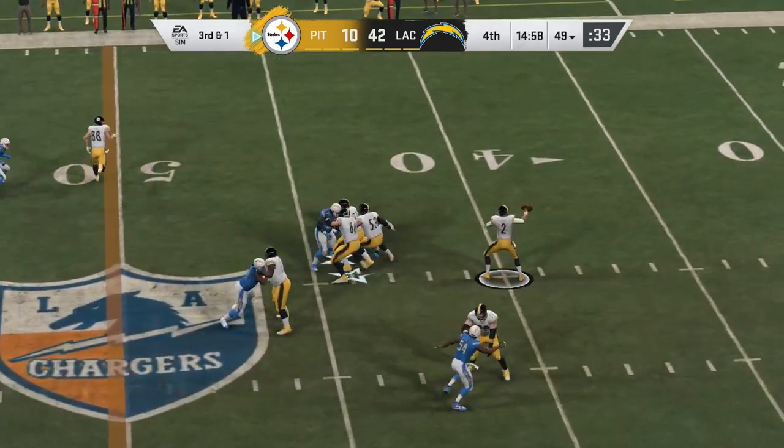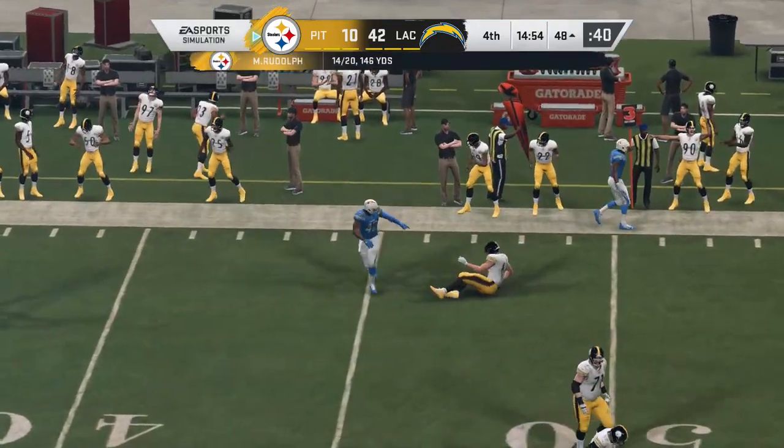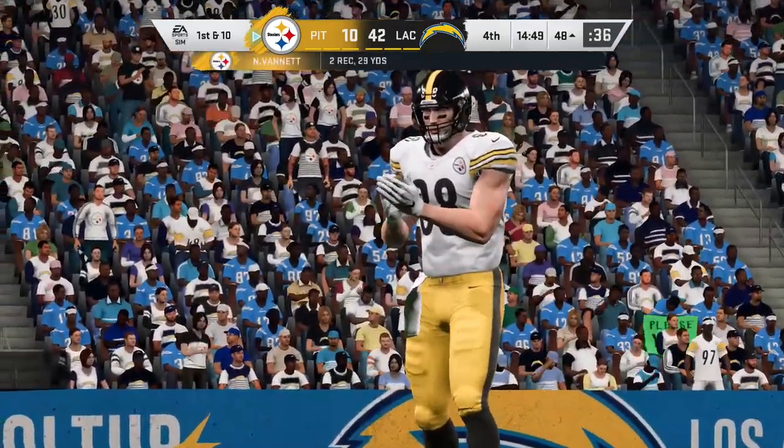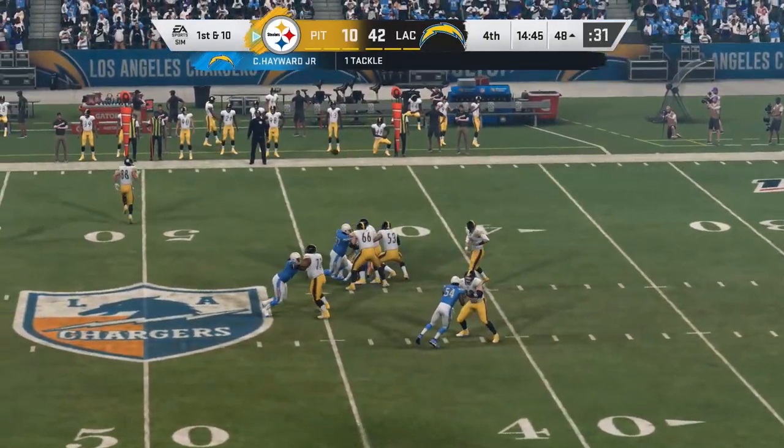Rudolph going to throw on 3rd and 1. He's got the tight end, Vanette. And he gets it down to the 48. Enough for the first. 3 there on the pickup, but that's enough to move the chains.